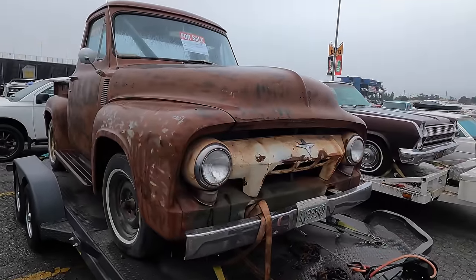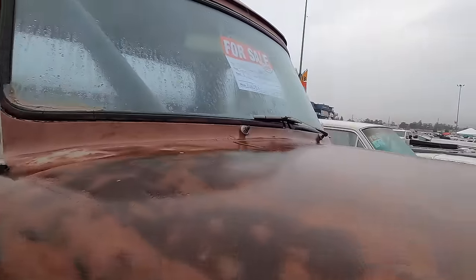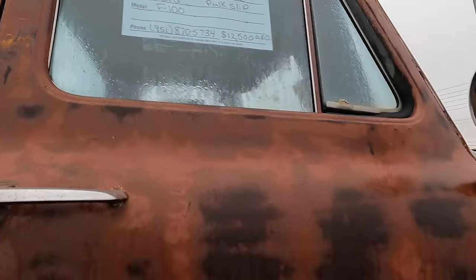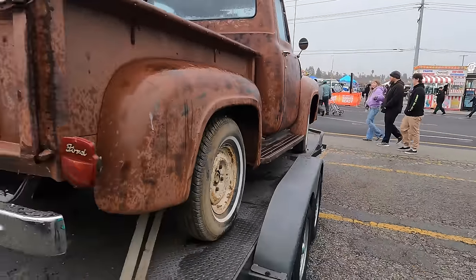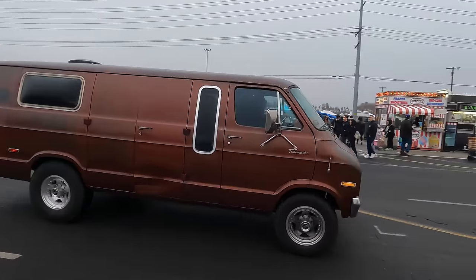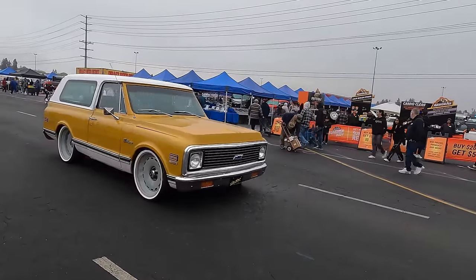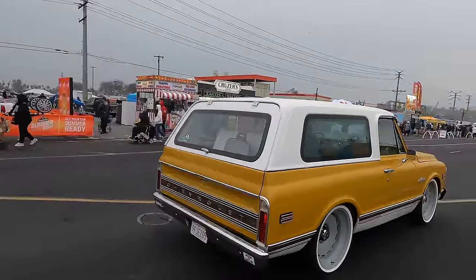So it is raining a little bit harder now, so I'll try to keep the water off the lens as much as possible. We'll be able to look at this '54 Ford F100. Hopefully it's more legible. Clean title, pink slip, $12,500 could be yours. Dodge van coming through. And if you haven't watched it yet, if you like the cool boogie vans, I shot the National Boogie Van Day meet. That video is on the channel from last week. Lots of great vans. I even had my van out there.